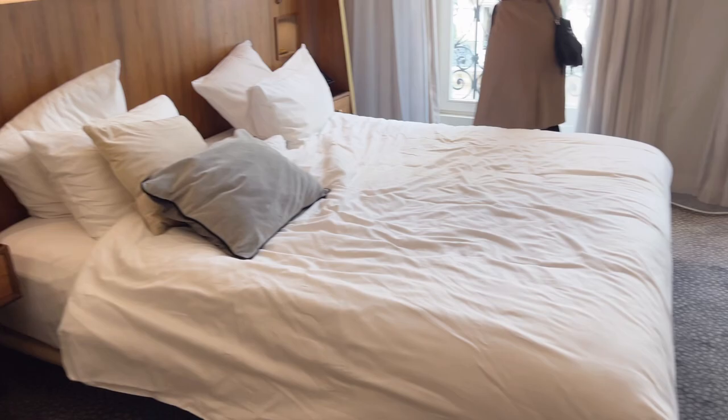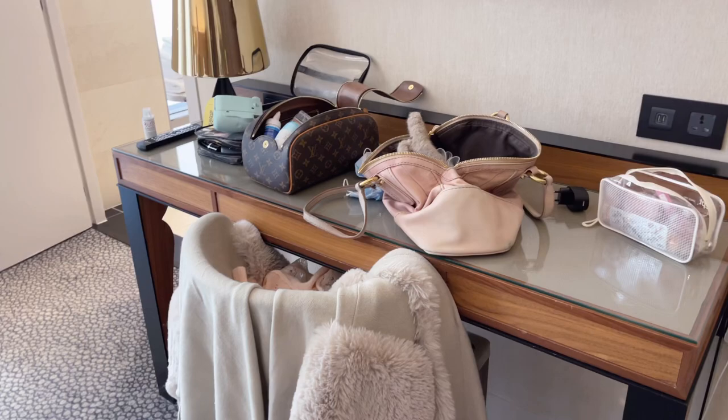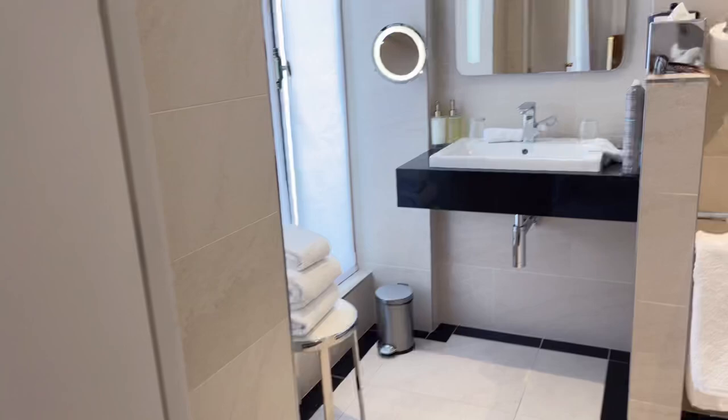This is our bed. It's actually super spacious, and here you have, oh my gosh, this is so messy, but you have a little bit of a chilling area, like a lounge. And over here, it's just a desk that I have been using for my makeup and just for storage. And another really nice part is the bathroom. Why is it so huge? This is a ginormous shower.